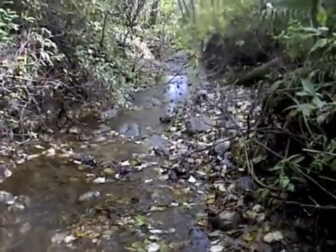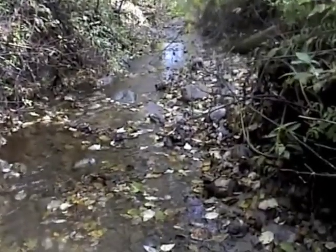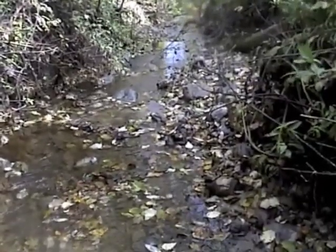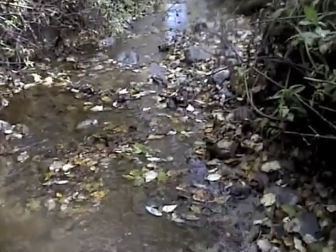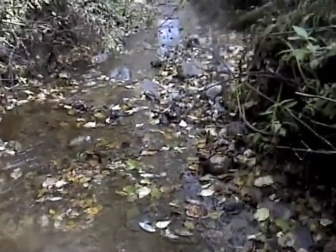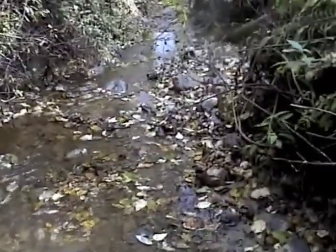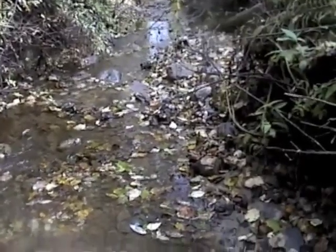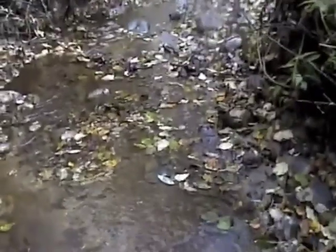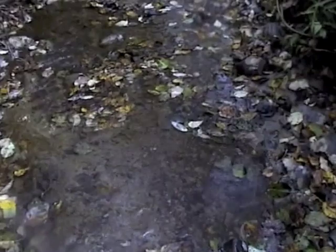Well, I've come across this little creek and I'm getting pretty thirsty, and I have a feeling that it's a lot safer to drink out of here than it is the Roaring River, and I don't have time to stop and make a fire right now. I'm gonna do that later tonight, so I'm gonna find a clear spot here and fill up. It's as good a spot as any, I guess.